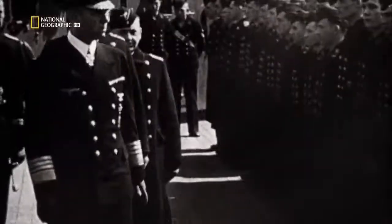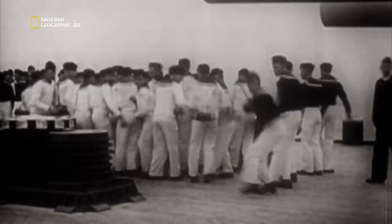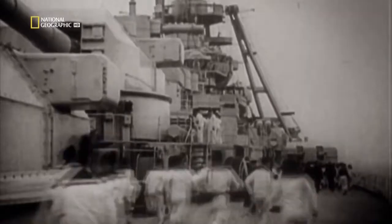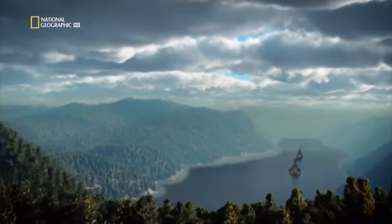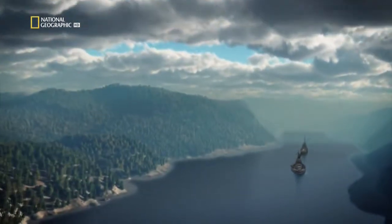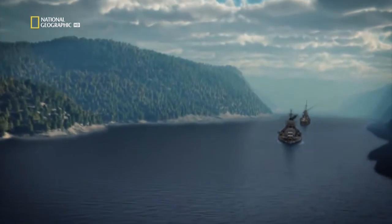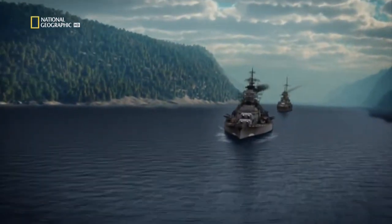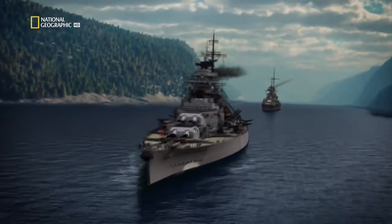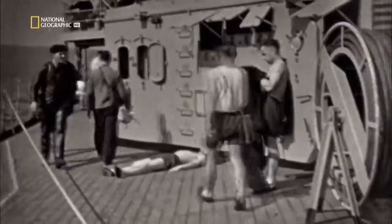Under the command of Admiral Gunther Lütjens and Captain Ernst Lindemann, Bismarck's crew of over 2,000 German sailors begin the maiden voyage of this state-of-the-art supership. May the 21st, 1941. Bismarck and Prince Eugen arrive in a fjord in German-occupied Norway. Before heading into battle, the crew enjoys what will be their last moments of peace and quiet.